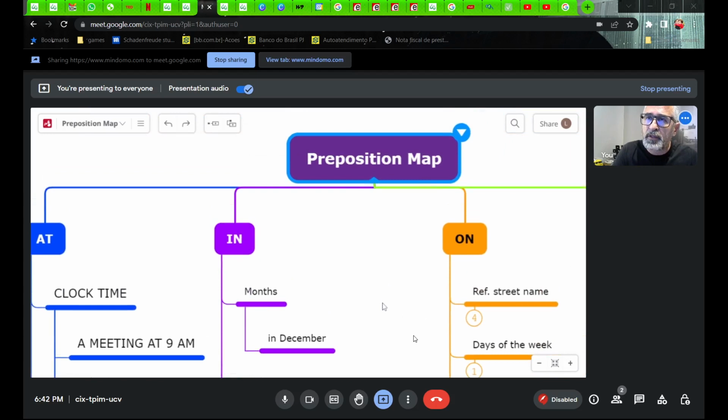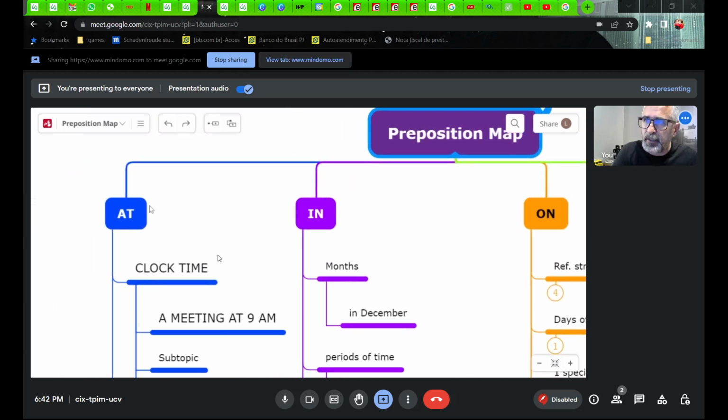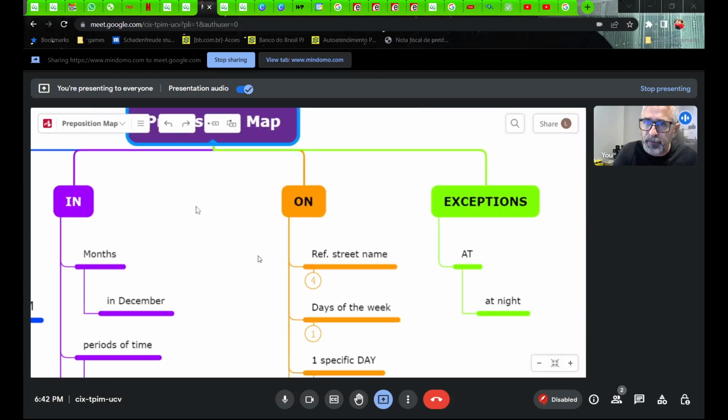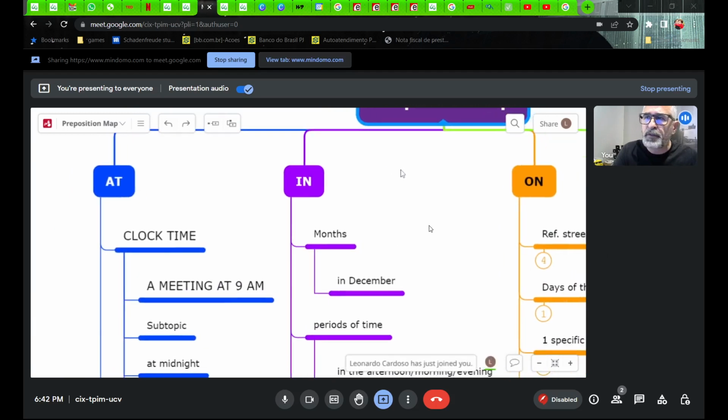Look, I created this preposition map, and I organized it in groups like at, in, and on. And I added some exceptions here. Actually, there's one exception. So the first thing you have to understand, you have to remember, is about the preposition at. We use at when we are referring to time on the clock.